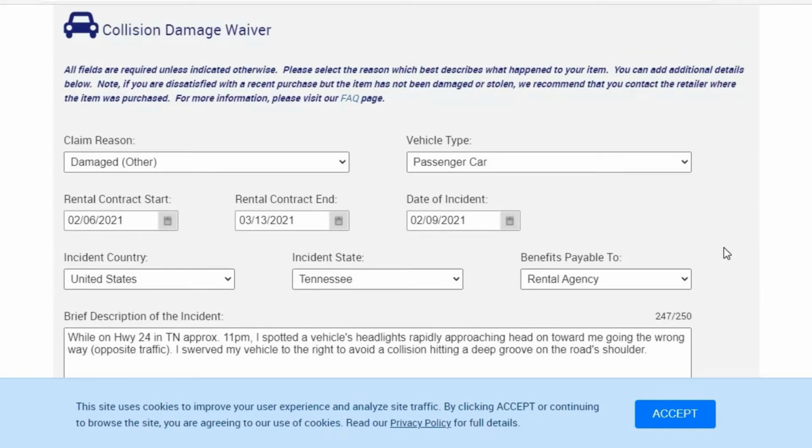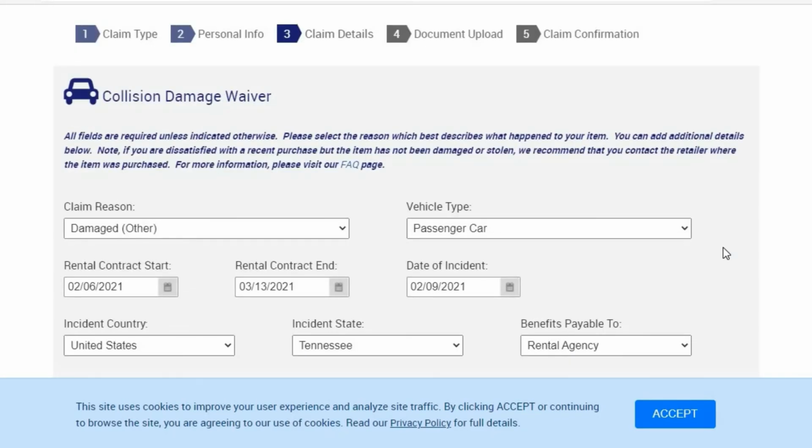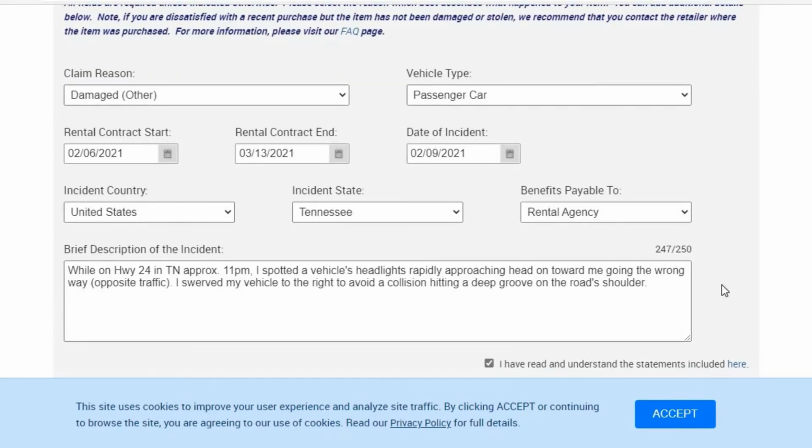Alright, so this is pretty much, it looks like the end of the waiver. So I guess me going to get the contract from the rental agency. That's all I already needed. So now I add in this brief description. So hopefully it will be payable to the rental agency. It'll be up to them, but I'm going to go ahead and put this agreement in and see if this is actually the end. It says document uploads, claim confirmation. So go ahead and do this.